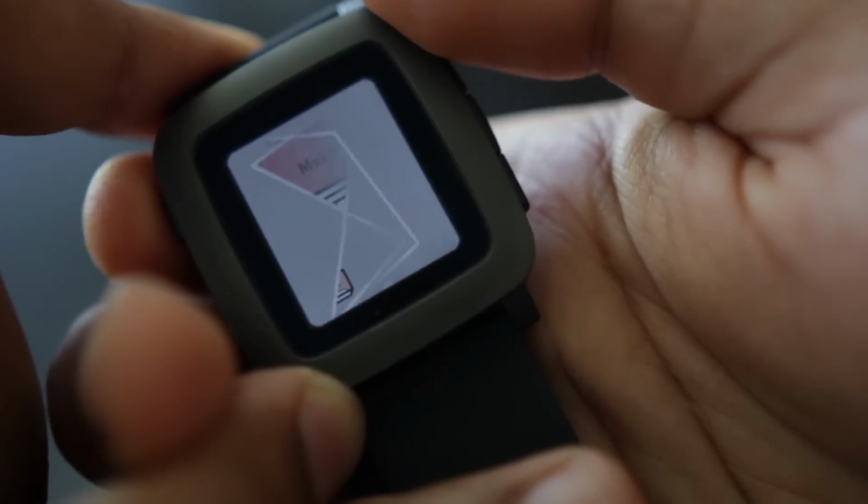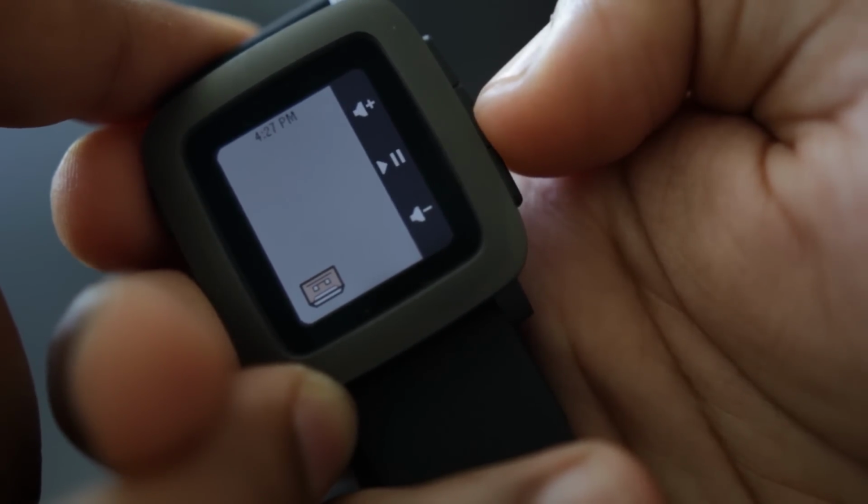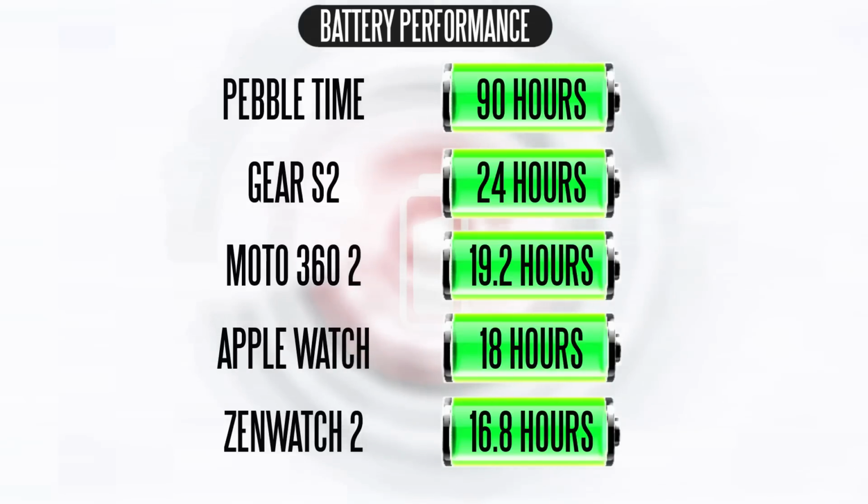That's why it gets an average battery life of over 90 hours based on my experience, and compared to the Gear S2, which comes in second place, of 24 hours. The Moto 360 2nd generation comes at 19.2 hours. The Apple Watch lasts around 18 hours. And lastly, we have the ZenWatch 2, which lasted around 16.8 hours based on my battery test.